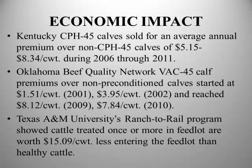In Oklahoma, in their Beef Quality Network VAC 45 program, calf premiums at the beginning of the program were down around $1.50 per hundredweight, but in more recent times, in 2009, premiums were over $8 per hundredweight, and in 2010, they were just under $8 per hundredweight. Also, Texas A&M University's Ranch to Rail program has shown cattle treated once or more in the feedlot are worth a little over $15 per hundredweight less entering the feedlot than healthy cattle.